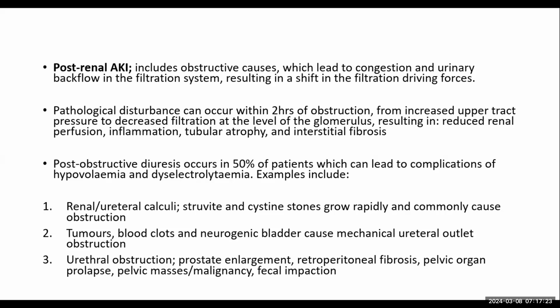So common examples are renal or ureteral calculi. Bearing in mind struvite and cystine stones, they grow very rapidly and are culprits for causing obstruction. Tumors, blood clots, neurogenic bladder, prostate enlargement, which is very common in our environment here. These are all possible factors that can contribute to development of AKI.